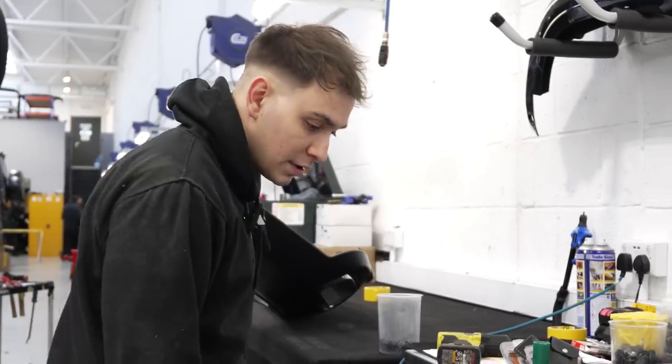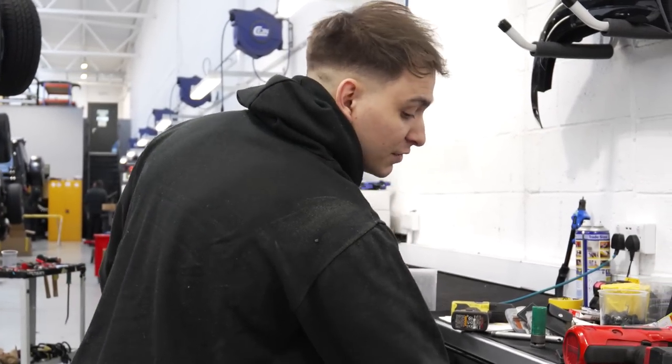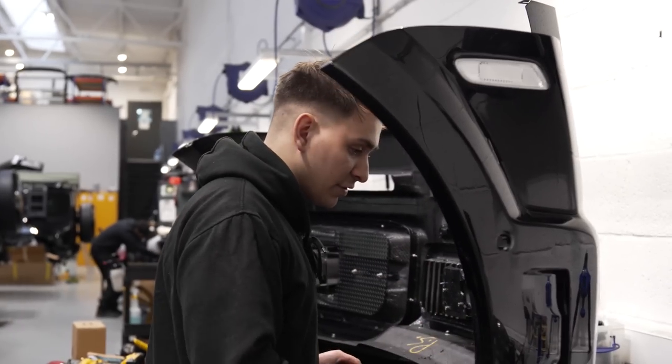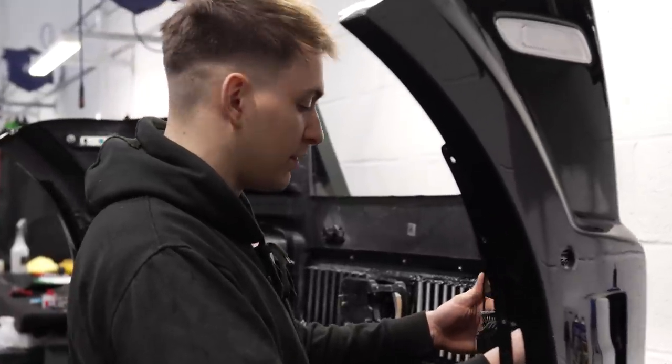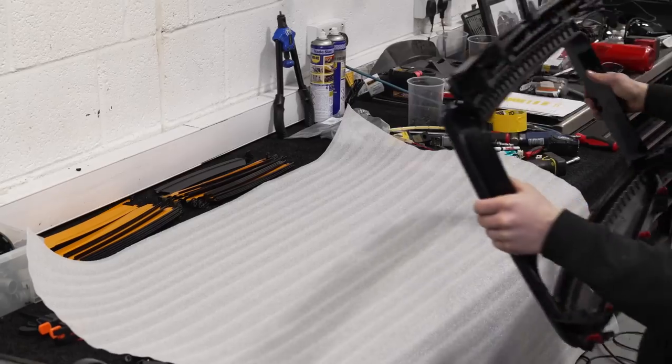I'm going to take out the sensors and the loom, all the little bits and pieces that we basically transfer over to the new bumper. I don't think it will take that long. To be honest with you, I didn't build the front up on this, as in put all this in, the lights in and stuff like that. Sam did it upstairs for me. So all I have to do is the finishing touches.